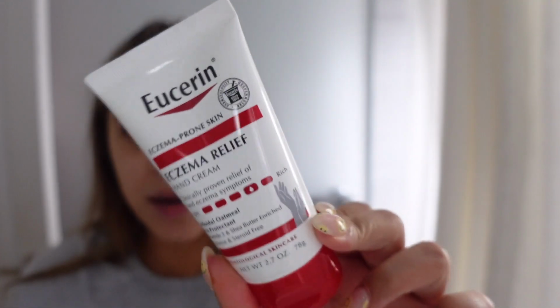Finally, I gave this Eucerin Eczema Relief Hand Cream a try, and it has been amazing. I ran out and I hadn't been using it for the last few days, and I started to get the little rough patches again, so I picked one up today.